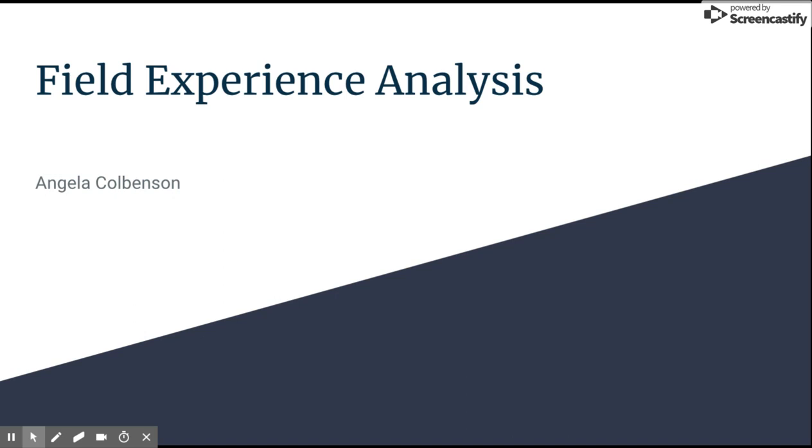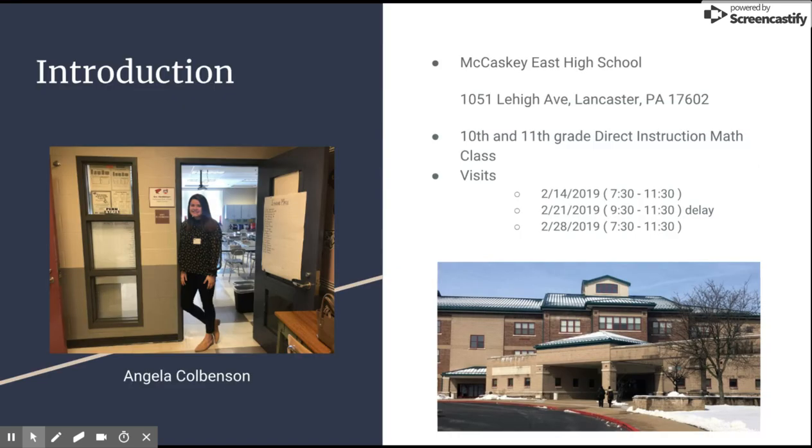Today I'm going to be telling you all about my field experience. My name is Angela Colbinson. Pictured to the left is myself in professional attire outside of my cooperating teacher's room. My placement took place at McCaskey East High School, pictured on the right, in a direct instruction math course.